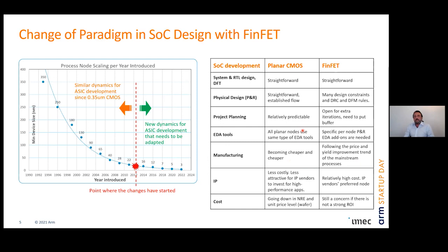So I call this the change of paradigm in SoC design using FinFET. In this graph, I just would like to show you the mainstream node starting from 0.35, it goes down, the scaling down continues until 2012, 2013. And I put a line here where I state that the change of paradigm starts here, meaning that before the FinFET, before the technologies of 28, 22 nanometer, the dynamics of developing an SoC and ASIC was more or less the same.